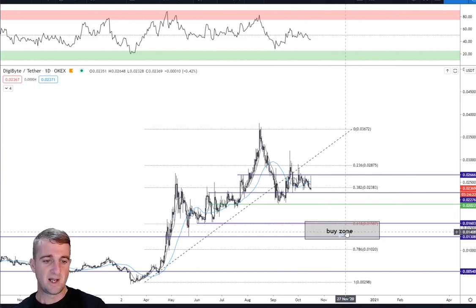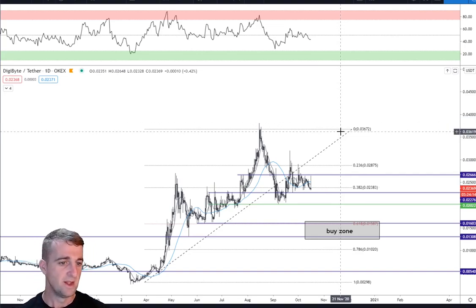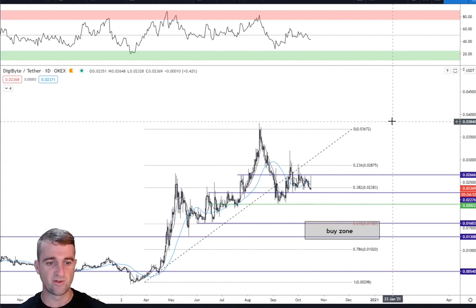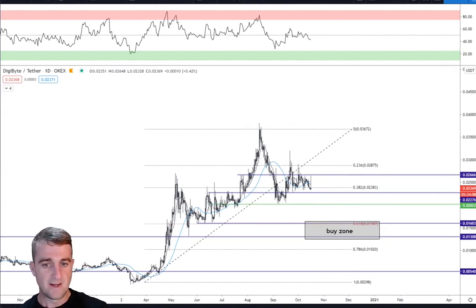So buying here, if we flip this level, I'll do another video and I will give some analysis to where I think the price could go, because we do have some more levels above there which I've not marked out yet, but I will mark them out if we do break these levels. And that is DGB in a USDT pair.